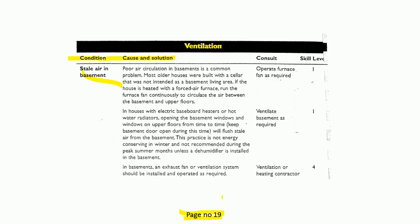In houses with electric baseboard heaters or hot water radiators, opening the basement windows and windows on upper floors from time to time, keeping the basement door open during this time, will flush stale air from the basement. This practice is not energy conserving in winter and not recommended during the peak summer months unless a dehumidifier is installed in the basement. Of course, here in the first case, this is just skill level one. It's easy, operate the furnace or ventilate.